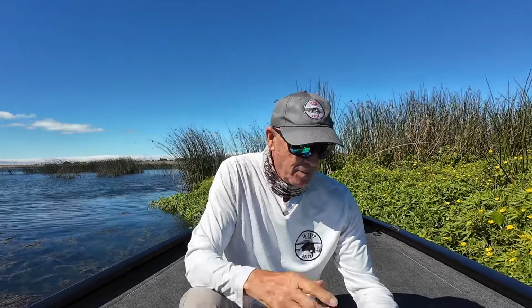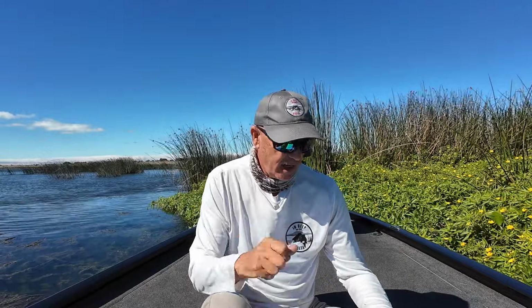It is a target-rich environment, meaning that a lot of the fish are holding very close to cover, whether it be submerged vegetation or tules or whatever it may be, docks. And precision casting is very important. There are 4 casts that you need to know. One of them is a pitch cast, an underhand pitch cast. Some of you may call it flipping, but pitching, flipping, sidearm casting, overhead casting, and skipping.